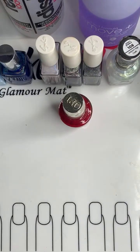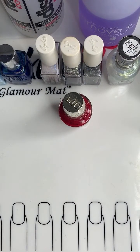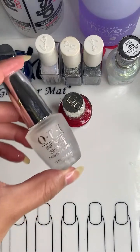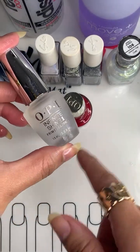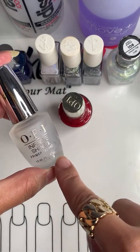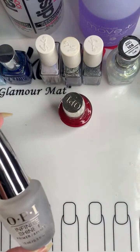One second. Here we go. Okay, so you have the primer, and then there's also a top coat that does go with it, and it comes in a black bottle. Let me see if I have it near the end. Oh, here it is.